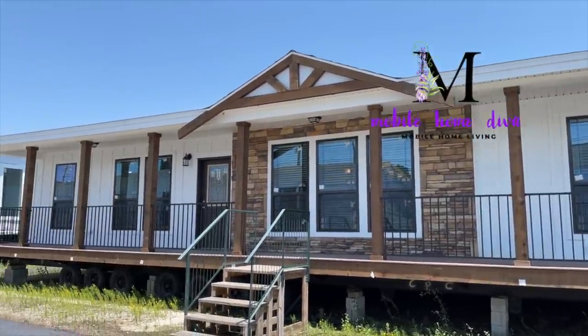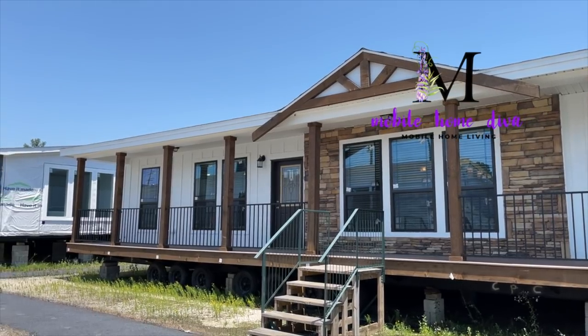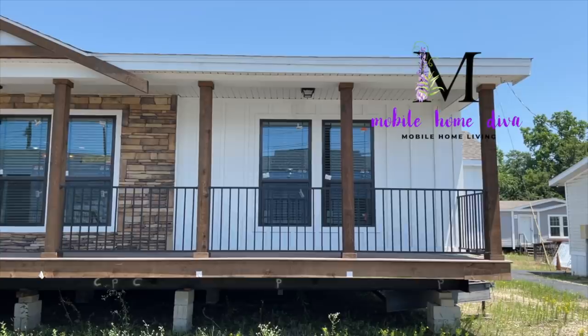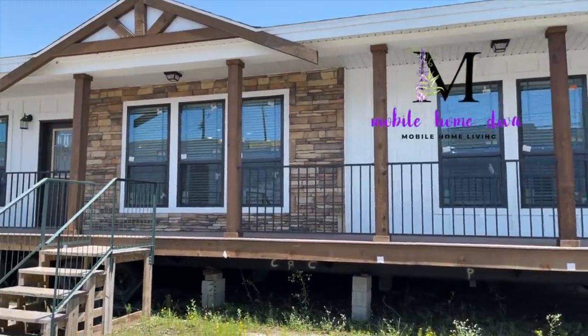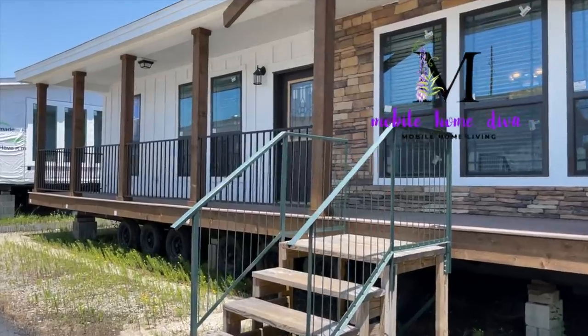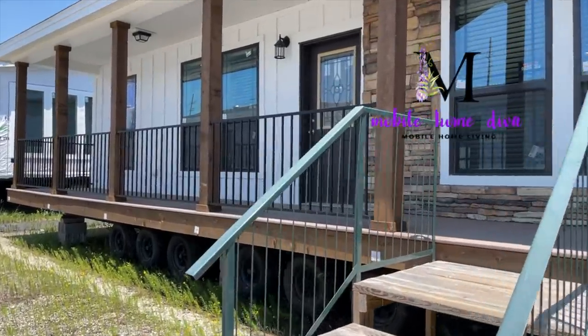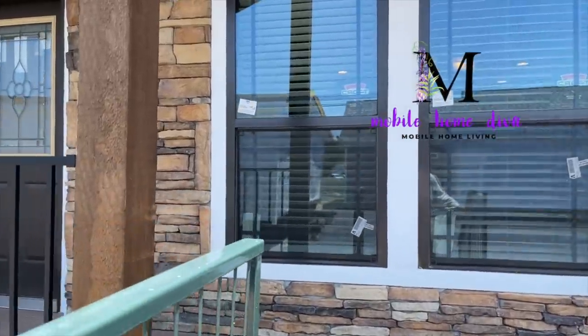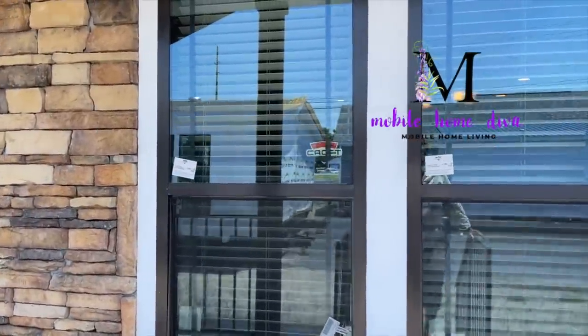It's a Deer Valley home. It's called the Kairos. Now, this is a 3-bedroom, 2-bath, you guys, but this home also comes in a 4-bedroom, which is called the Kairos 2. So if I come across that one, I'll tour that one as well. But this is the 3-bedroom, 2-bath home, and it is called Kairos, K-A-I-R-O-S.